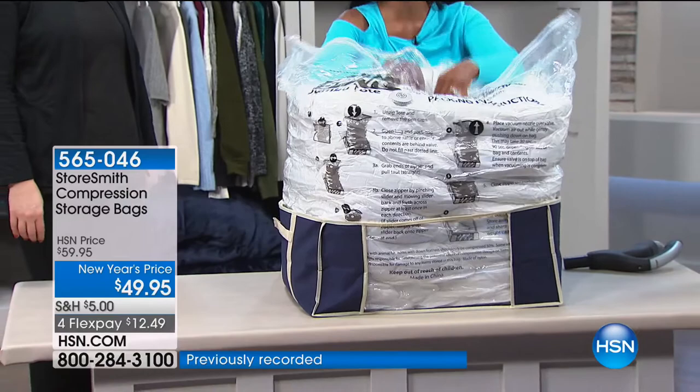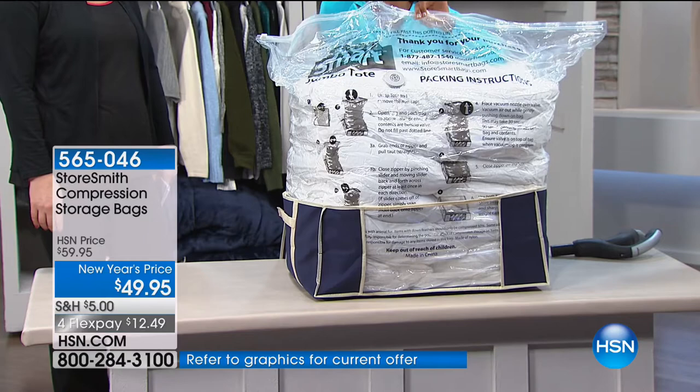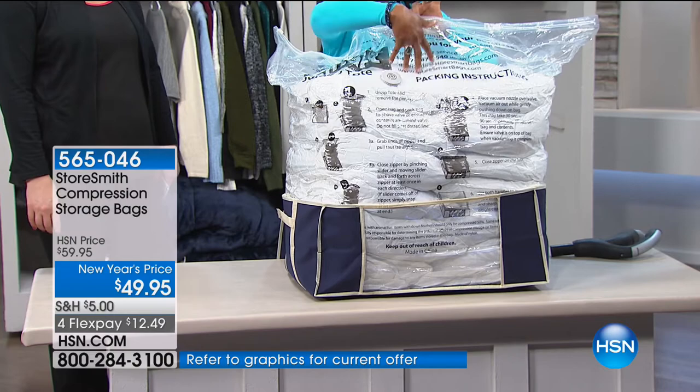Now, this is my favorite part. All of the directions, the instructions, even the 1-800 number. Don't you just love buying from HSN? Everything is right here printed on the bag. The fill line is right here.